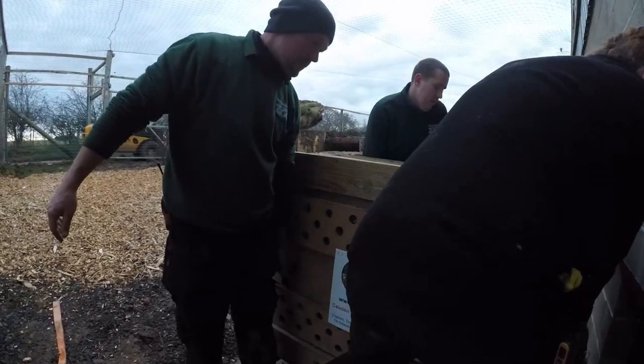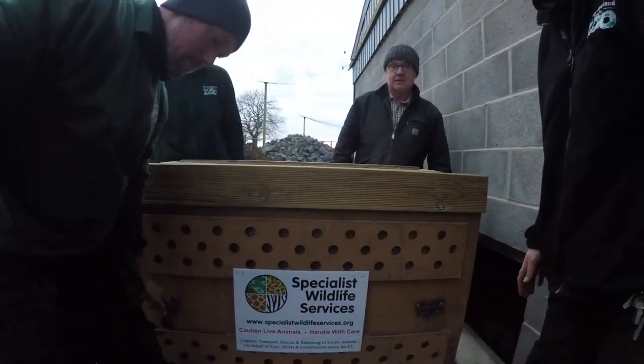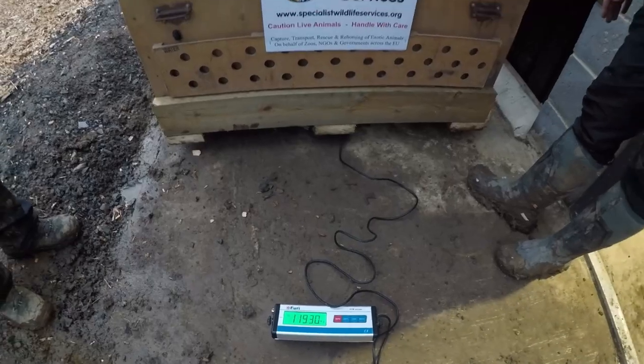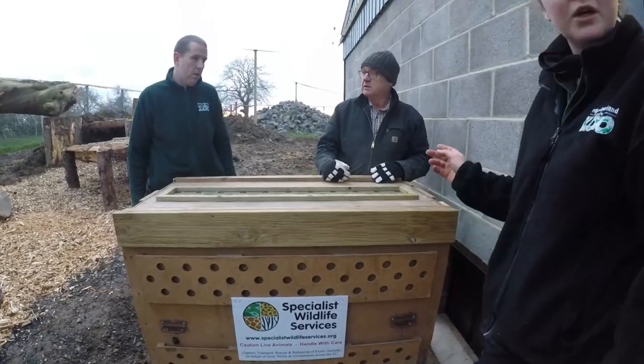So the first thing we did was lift the crates up onto the scales. They came in around 120 kilos for the box, so it was so heavy with the cats inside. Once we unloaded the cats, we weighed the boxes again, and then we could figure out exactly how much each cat weighed, and they both came in around 24 kilos, so the weight was mainly just box.